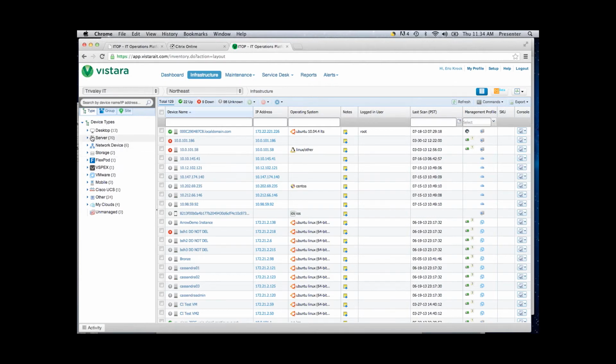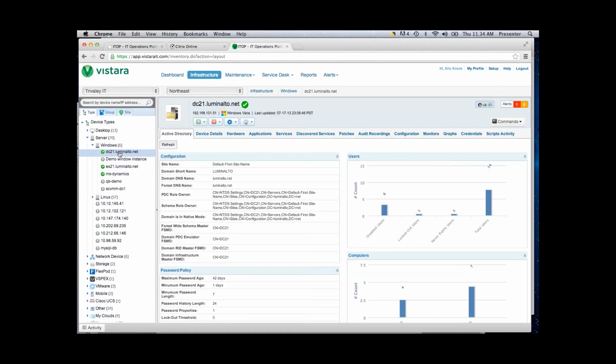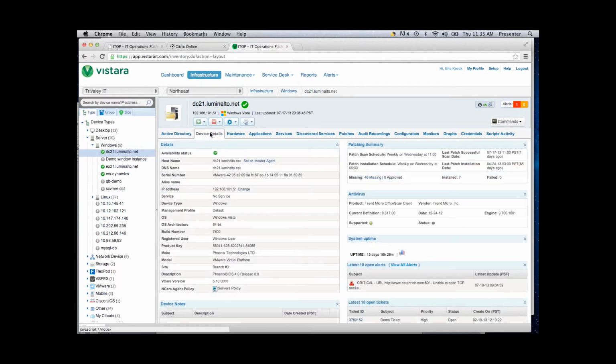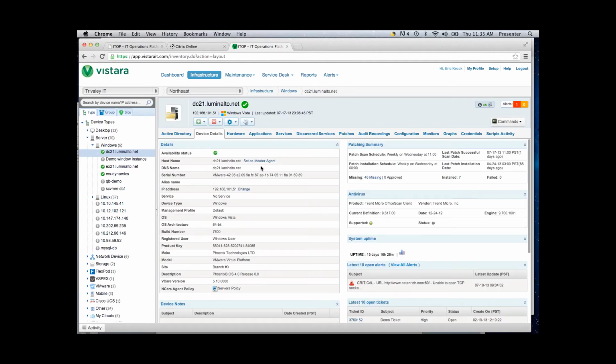So now let's go back to our infrastructure by type, and let's drill down a little bit into the capabilities here. So let's look at some of our servers. So here are our Windows servers, and let's drill down onto this one right here. So this gives you the monitoring and management interface for a Windows server. You can see there's a long list of tabs here that allow you to drill down on different statistics of interest, including the number of users, and so on. You can go on the device details page and look at more details at the particular device we're looking at.